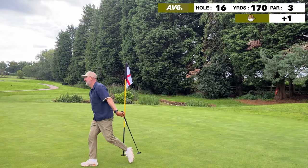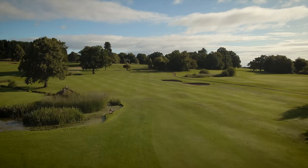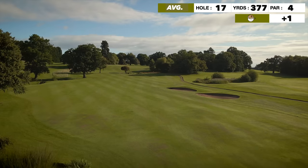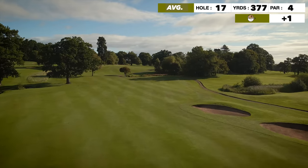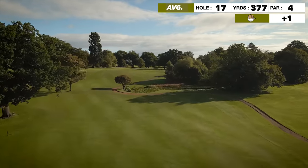Right, if it wasn't for my short game, I'm not too sure where I'd be in terms of score right now, but it's certainly the only bit that I've got major confidence in, getting up and down. But just looking at the scorecard here, because I'm looking at 17. Yeah, well, it's only 377, but it's all the way uphill, and it is stroke index 1. And there's got to be a reason for that, because it looks pretty tight.